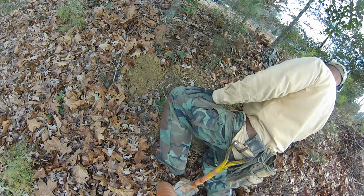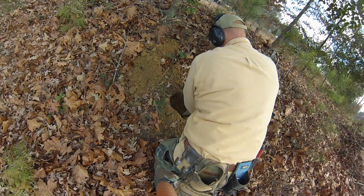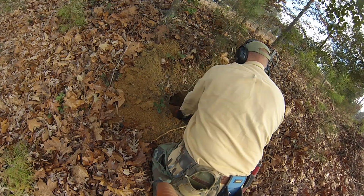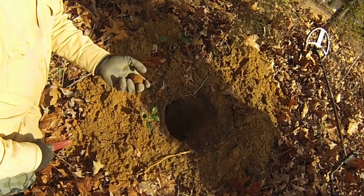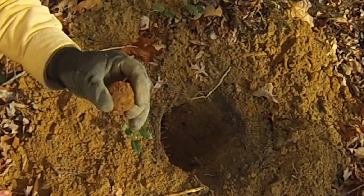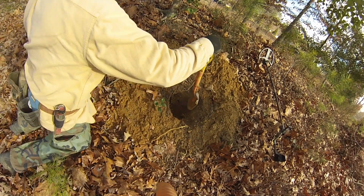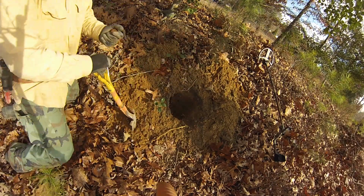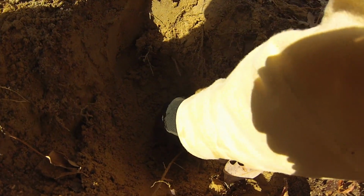Yep, deep. Nice grape shot. Look at that. Awesome. That was deep, my friend. My shovel's about 2.5 feet long, so that's about 2 feet down. It was just a whisper too. All right, we got another deep one. Right there. What do we got?